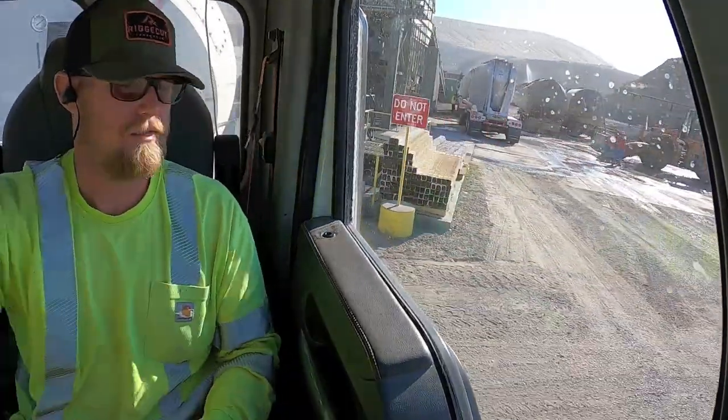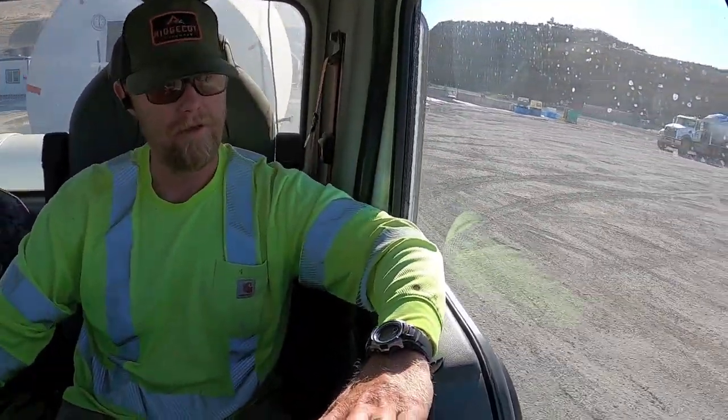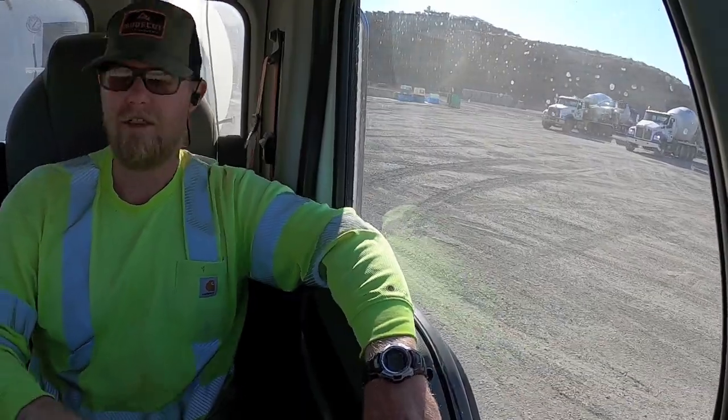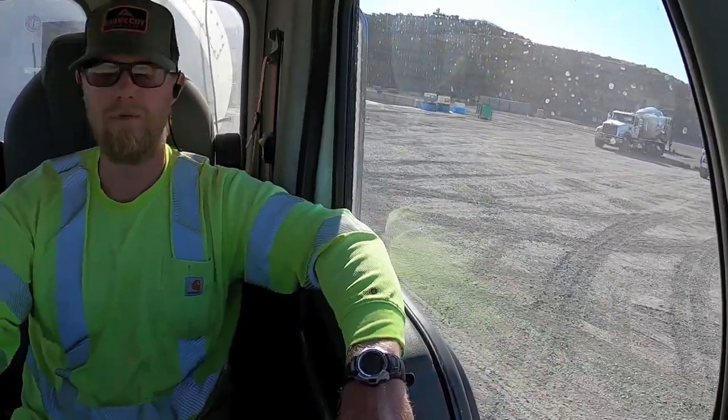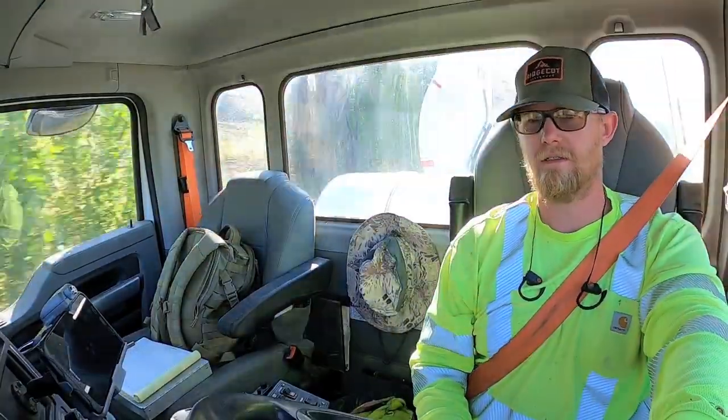Loaded with 10 yards. They wanted a 5-inch slump, so I had the batcher give me 30 gallons of water. We'll get back here and rinse off, and off we go. Looks like a pretty good sized pour. It's gonna be about 60 yards, and we're the first truck.